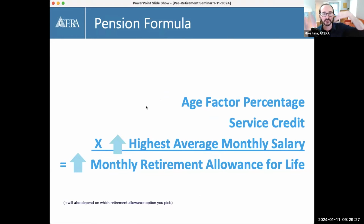The age factor percentages go up the older you are when you retire, and I'll show you some examples of those in just a minute. The more and more years of service credit you earn, that increases your service credit factor. The higher and higher salaries you earn throughout your career through raises and cost of living increases, and perhaps promotions, that increases your salary. So that's how you maximize your retirement allowance, is by maximizing each of these three individual factors in the formula.